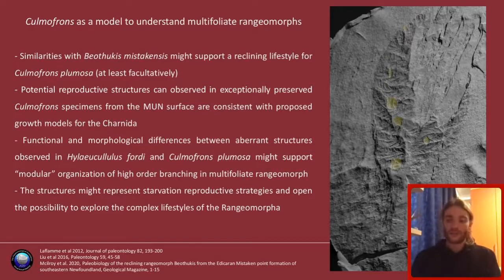I think these structures are really interesting because they are indeed one of the first structures that we can observe and that could give us insights on the complex and still unknown paleobiology of the group. Thank you very much.